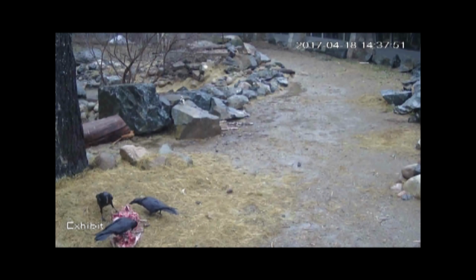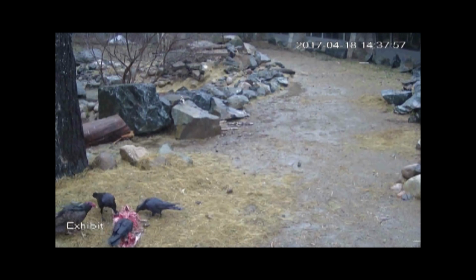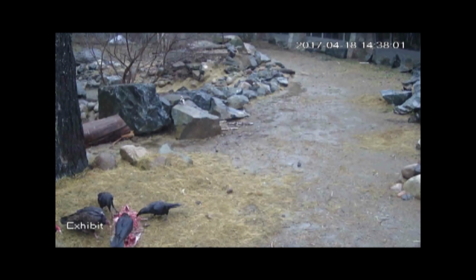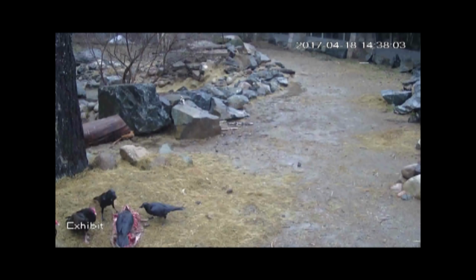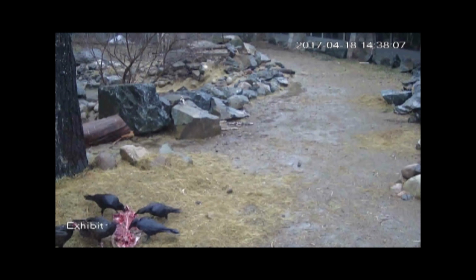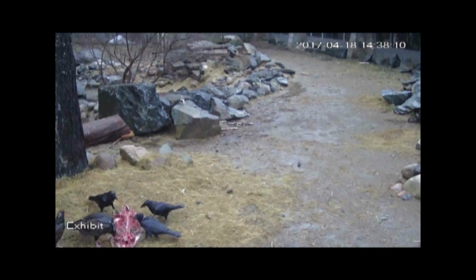So obviously when we fed a lot of beaver, we had a lot of company. You're probably used to seeing the multitude of ravens that enter our facility, but if you look very closely on the left, there are 2 turkey vultures that come in to utilize and scavenge on some of the beaver that the wolves have excess meat available.